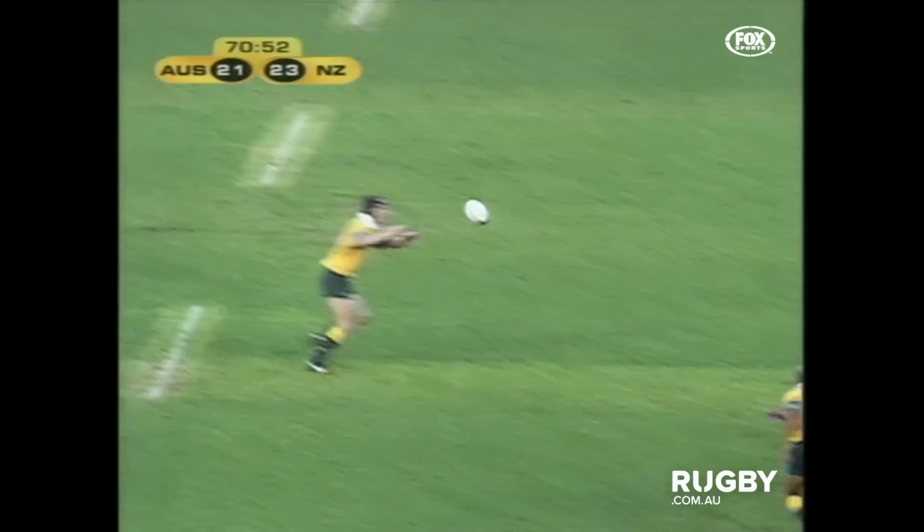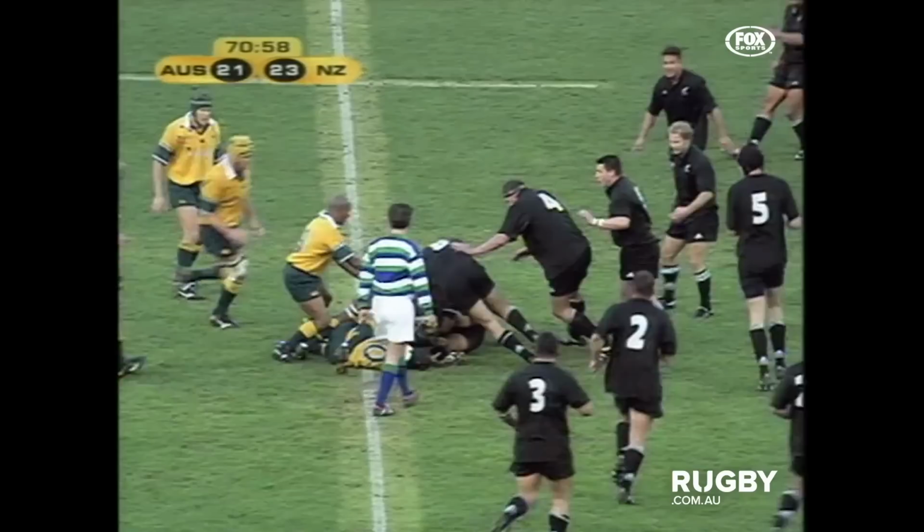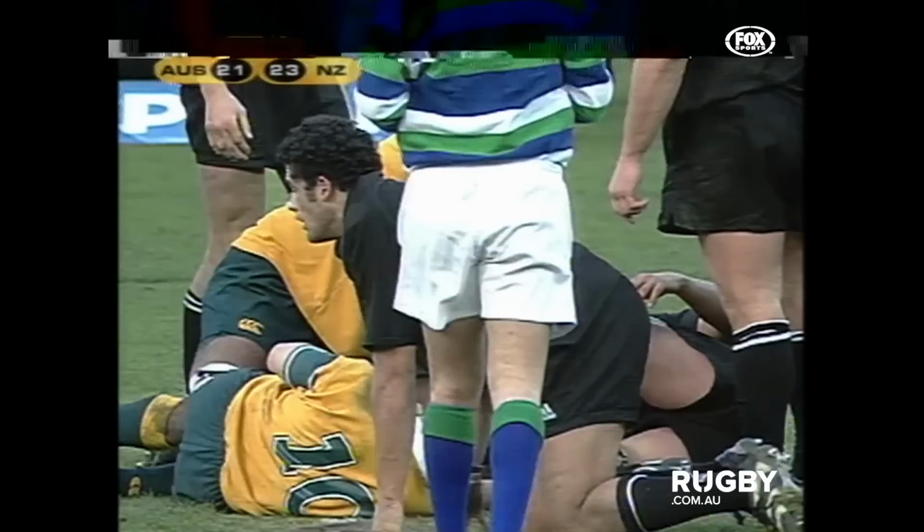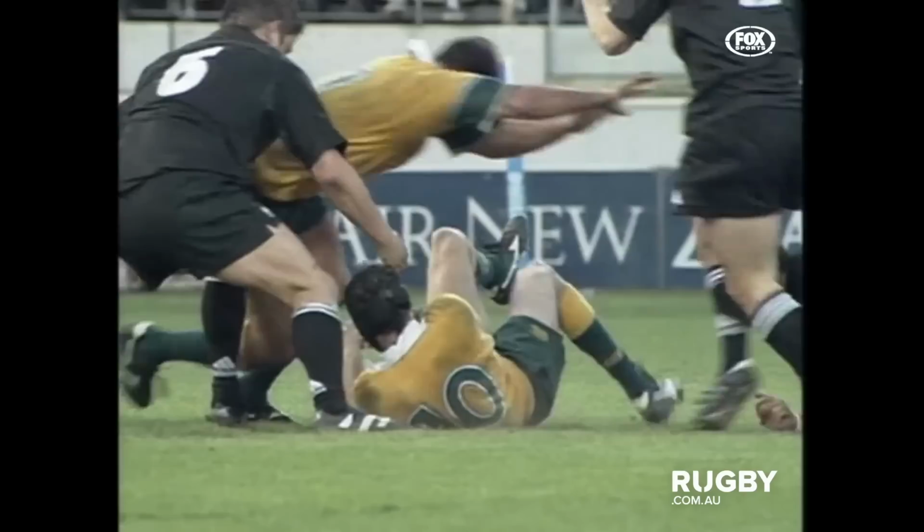Wallabies having a crack at the defence was Larkham. It closed quickly, the gap did. Play on. It's on the All Black side. Well, he said leave it. And they didn't leave it. So Larkham going in with the ball, planting it beautifully. Well, there it was stolen by the New Zealand player.